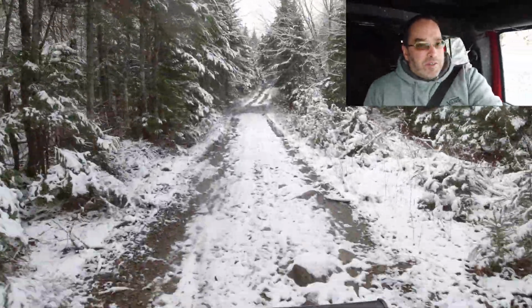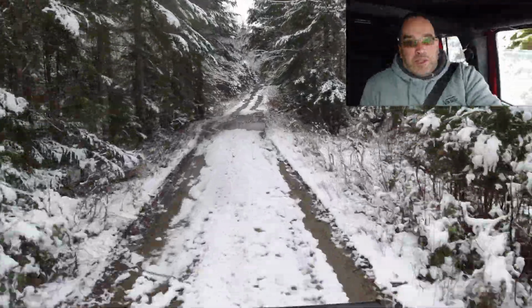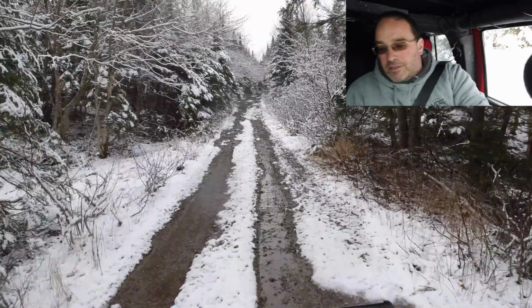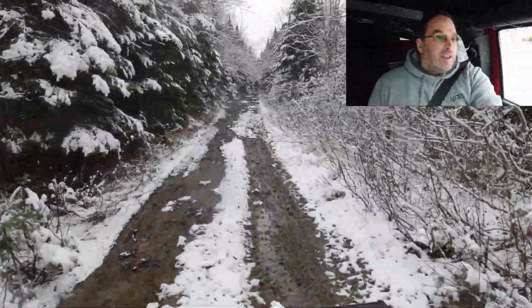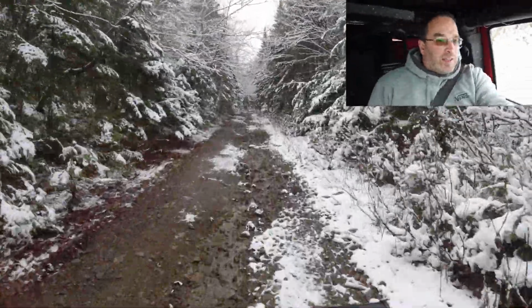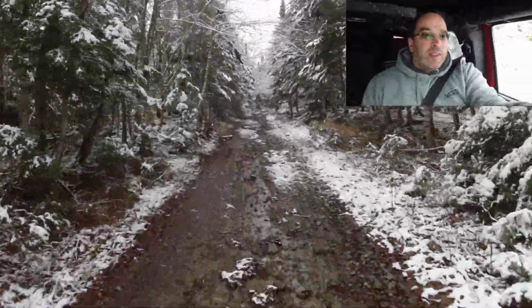So the audio is going to suck on this right now. I don't have my microphone plugged in. I'm still trying to charge my Osmo here. We're at 378 meters. The snow is just starting to get a little bit thicker. It's about, I'd say 2 inches thick, if that.